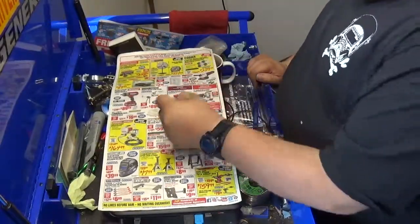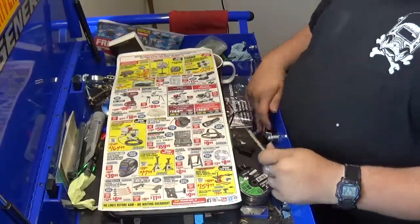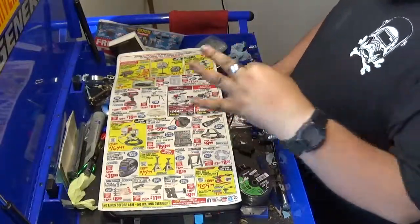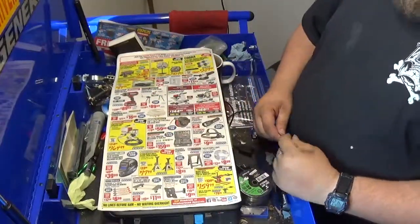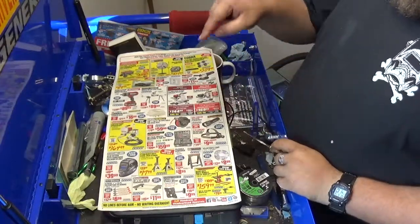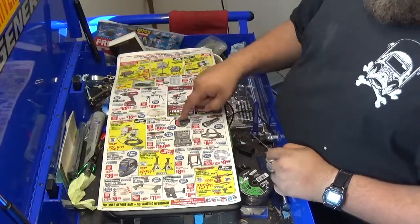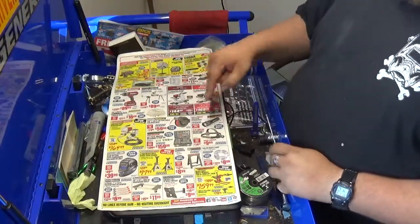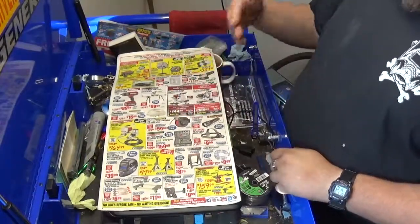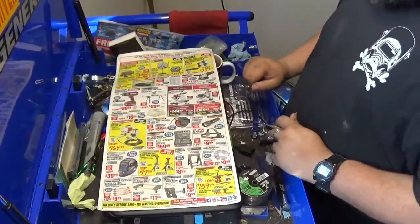Okay. 3/8 50-foot air hose reel for $60. If you do not have a hose and reel, I would highly recommend you buy one. Because even if the hose breaks, you've gotten your money's worth out of it, because other companies are going to charge you $50 just for the reel alone. That's not with a hose. That is just the reel alone.